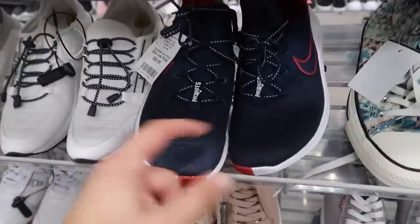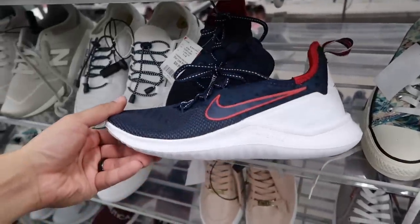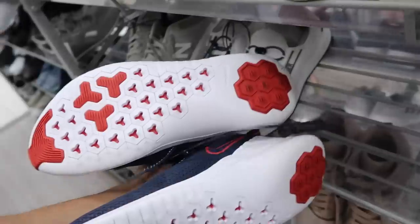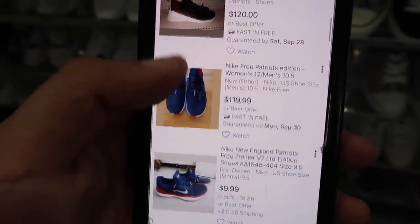Look at this, Patriots on here. You're in the lady size 8. So they are Nike Free Runs with Patriots logo, red and blue Nike swoosh, and Patriots logo on the front. Pretty interesting. So Nike Free Patriots edition, 120, 119.